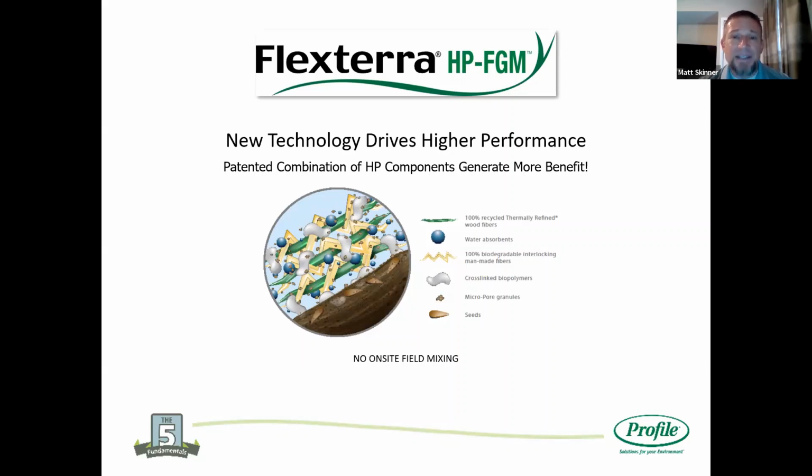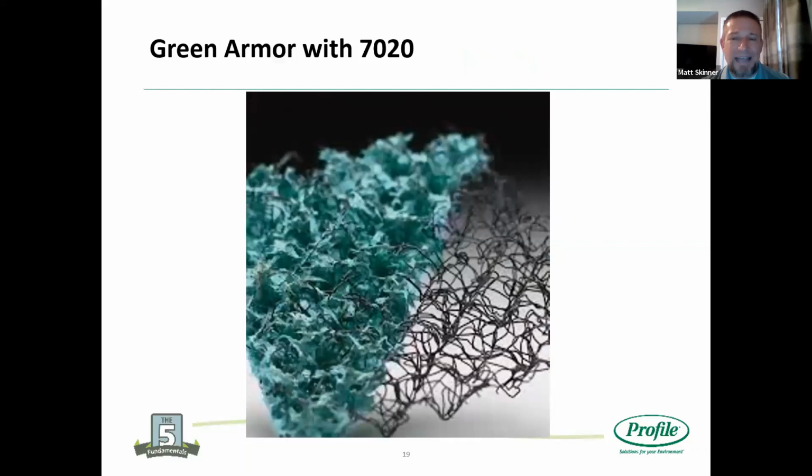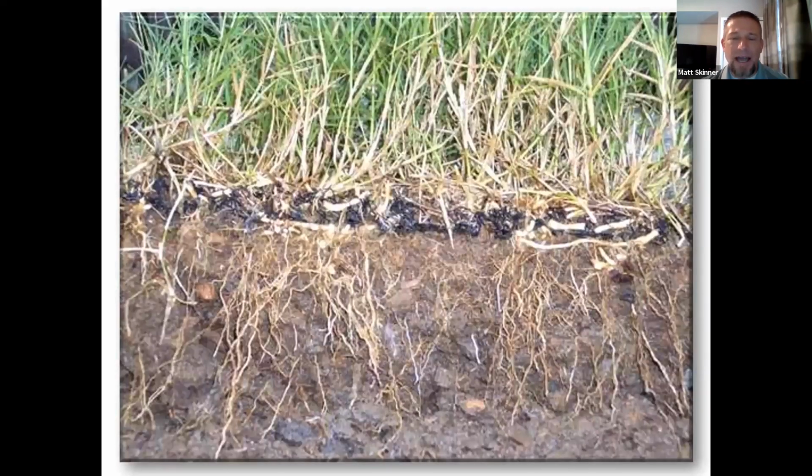The seed is incorporated inside the hydromulch. So as we spray that Flexterra into the TRM, the seed then begins to germinate right inside of that three-dimensional matrix of the TRM. So there's an image there of how that looks with the Flexterra sprayed inside the TRM. And then that germination allows the root structure to form inside the TRM. So what we're doing here that's very different from any other approach is we're giving the root zone a reinforcement point to hold on to against those high flow situations.